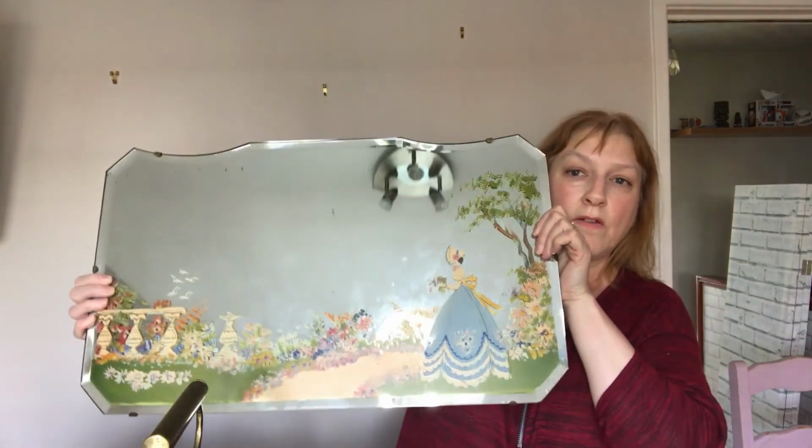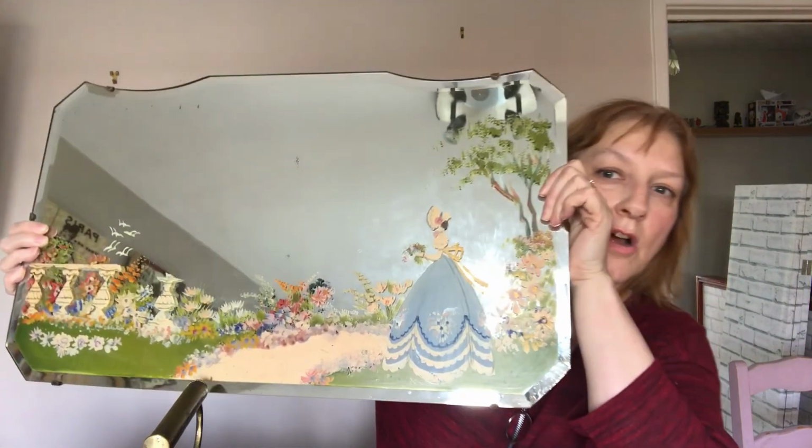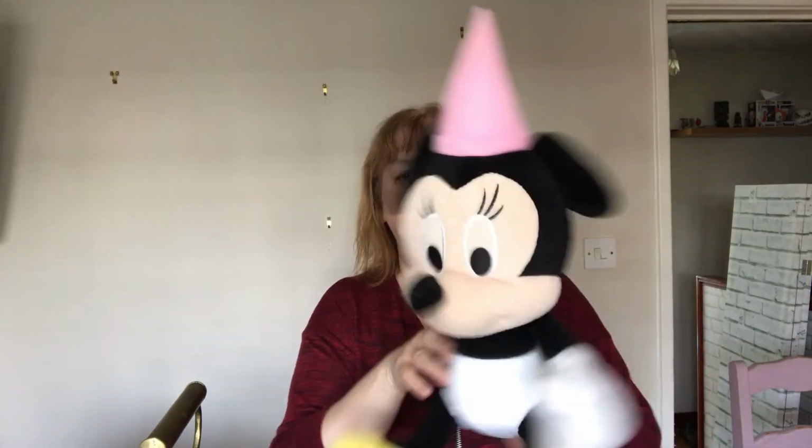Now I also remember buying this as well. This is a very vintage mirror. It reminds me of something my nana might have had on her wall. It's got a painting on it. You never know, somebody might like that. I've got a Disney baby Mickey Mouse, Minnie Mouse. I'm not sure if that's a baby Minnie Mouse or a baby Mickey Mouse.